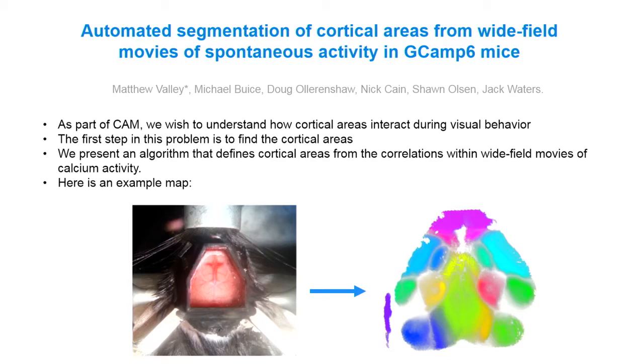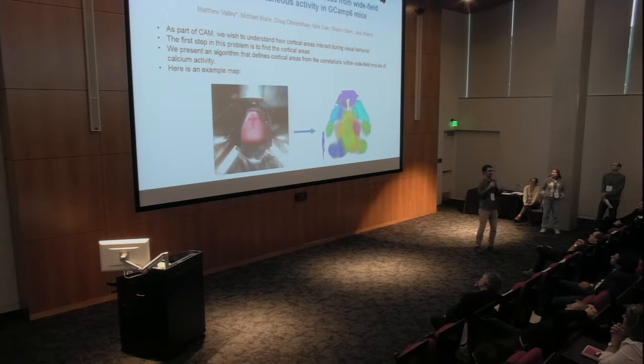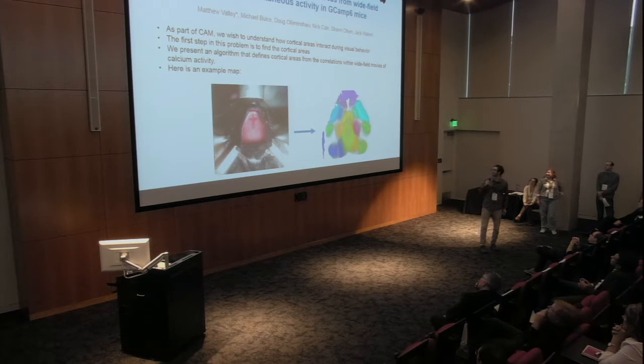Hi, I'm Matt Valley. I'm a scientist in neural coding. In neural coding, we're collecting these amazing movies of the whole dorsal brain surface during behavior, and it's a very rich data set. The first step to understanding these movies, though, is to get a map of the brain from the data itself without having to do anything to the mouse. And so I'm going to present an algorithm that does this in an unbiased and automated way to find brain areas from activity. Thanks.